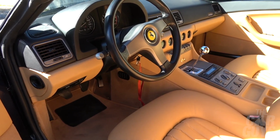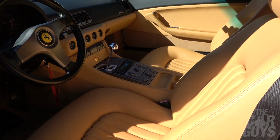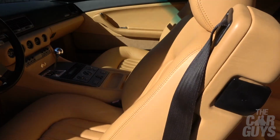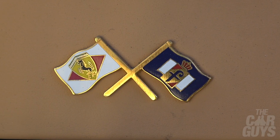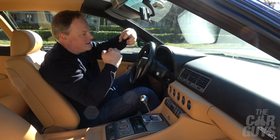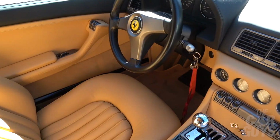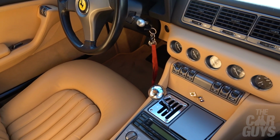Now, this car is a keeper for the owner, Vitor. He is going to keep this car forever, and as a result, he's lavished some attention on it. He's had it reupholstered, he's fixed all the sticky bits problems, and of course, he's done the dashboard, which can, in hot countries, shrink and then pop away. So, to be honest, it feels like I'm sat in a brand new 456.